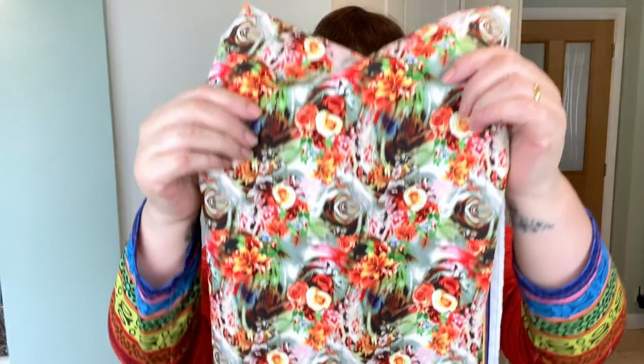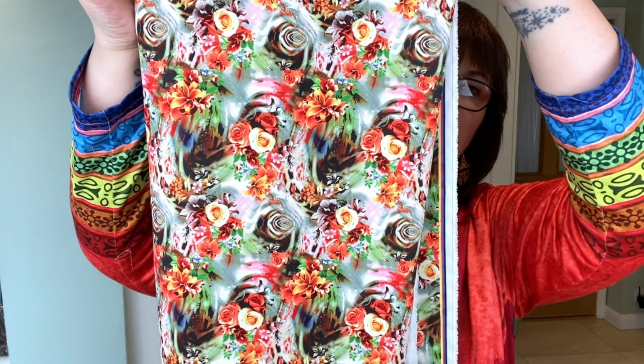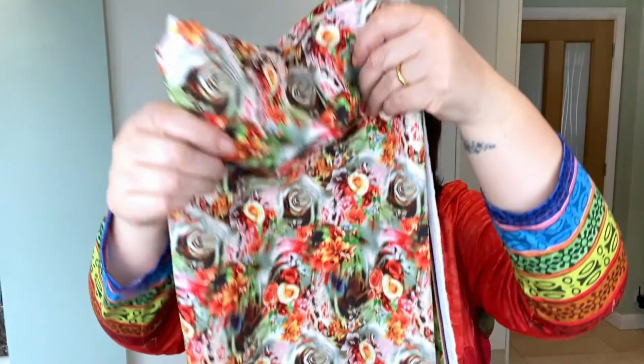Now, like I said, I've opened these up, but I haven't gone through them yet because I wanted to do it with you. So let's go through this bag. Oh, now this one, look at this. How gorgeous is this? This is a cotton touch polyester. It is gorgeous. Now this is the second time I've bought this.